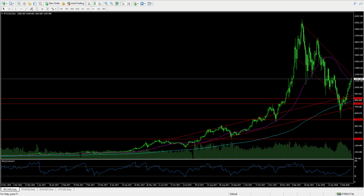Today is February the 20th, 2018, and we are going to look at some charts today to find out where we need to buy and where we need to sell, where we need to hold. So first off, let's take a look at Bitcoin to US dollar.